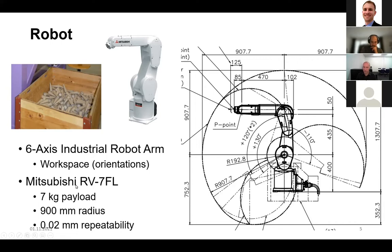Then it was decided to go for this Mitsubishi robot because the partner that we used to work with was more or less a Mitsubishi representative, and there were no objections to going for that robot. The payload is 7 kilos. The largest cone is more or less 2 kilos, you have the gripper itself at 1-2 kilos, and some margin, and then you go for 6-7 kilos. That's the reason why we decided to go for the 7 kilos payload.